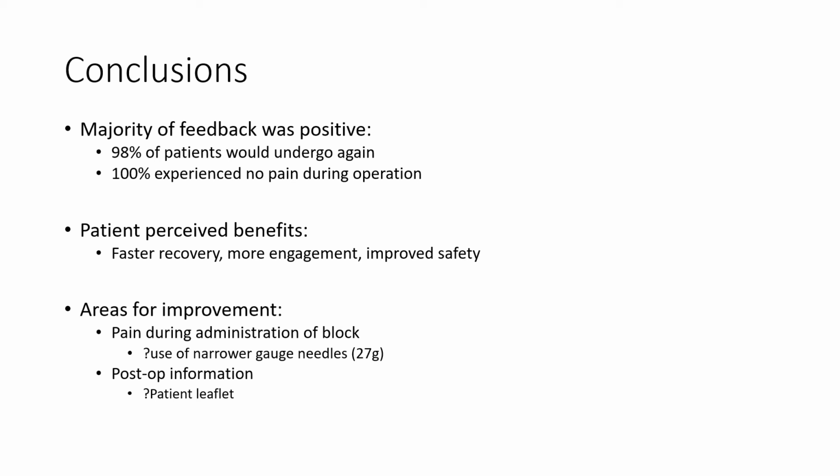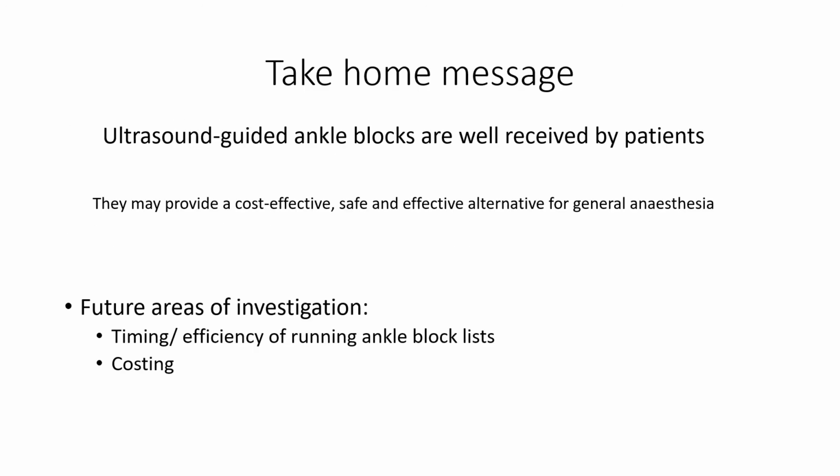Patients perceived several benefits. But there are obviously areas which have potential for improvement, such as pain during administration and information after the operation. Take-home message is that ultrasound guided blocks are well received by patients.